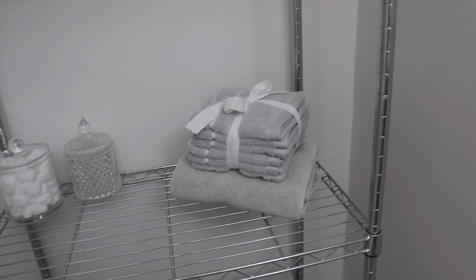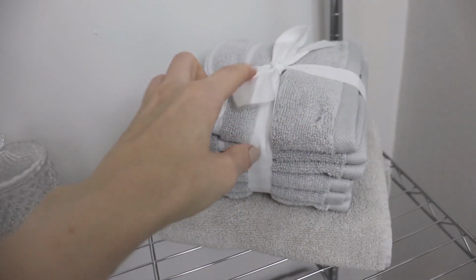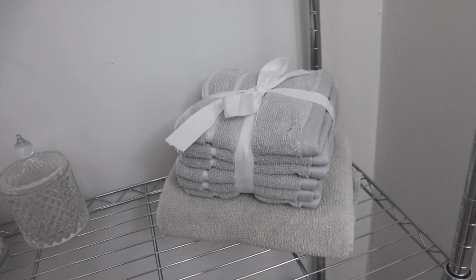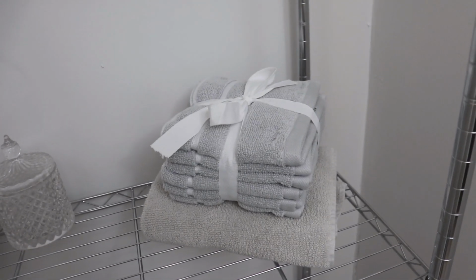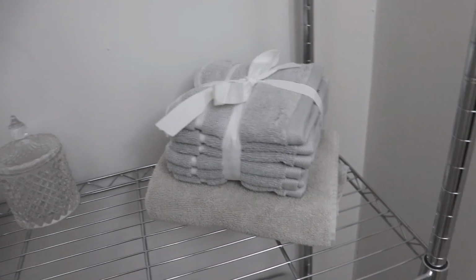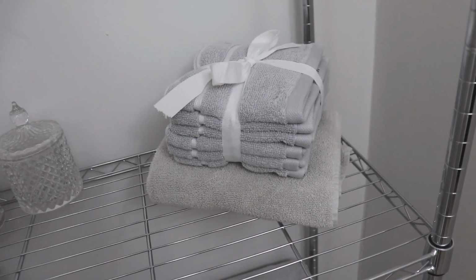Beneath that, I have a few face towels that I bought when I was in the city as well. I haven't taken them out of their bow yet because I think they look really pretty tied up and put to the side, and that's kind of how I envisioned having them when I saw them. I kind of thought that I would just keep them as decor. I wasn't really planning to use them. I know that sounds really silly, but I'm sure I'm not the only person who does that. It just looks really pretty. Eventually I might use them, we'll see.